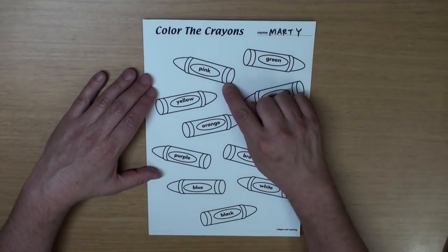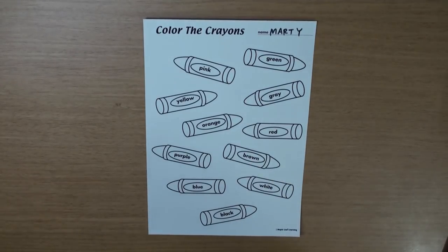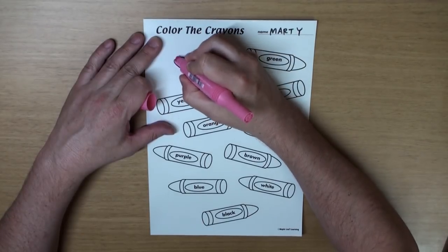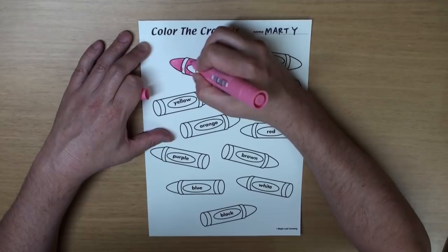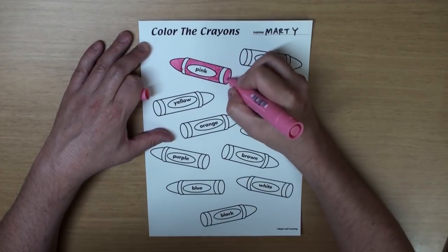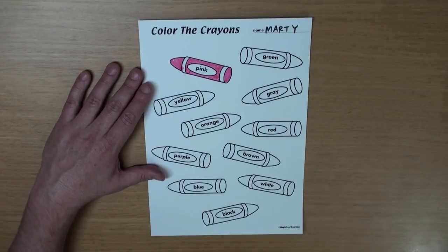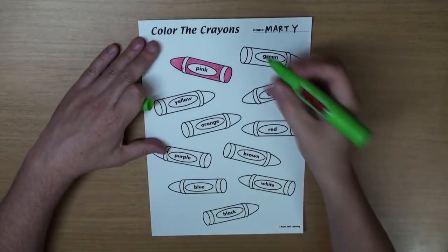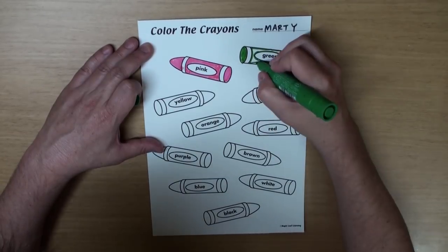Hey, what does this say? That's right, it says pink. So let's color it pink, okay? Yeah. What does this say? That's right, it says green. So let's color this one green. Yeah.